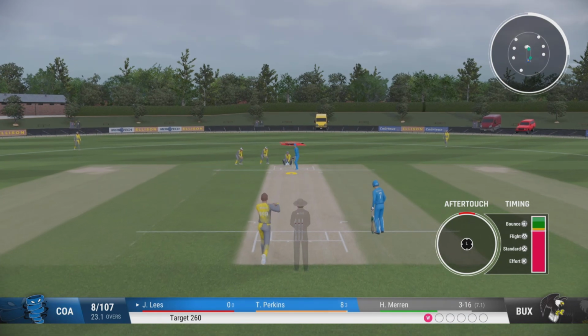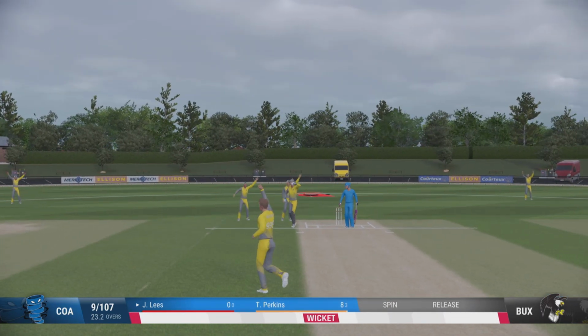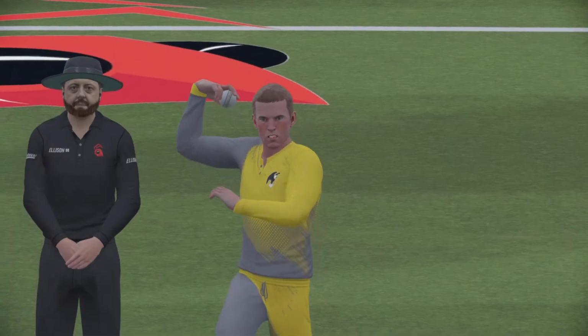Gone, but not for many. New batter comes to the crease. Never an easy time to come in after the fall of a wicket. Gone, another one goes. Two wickets in two balls, and they're on a roll now.